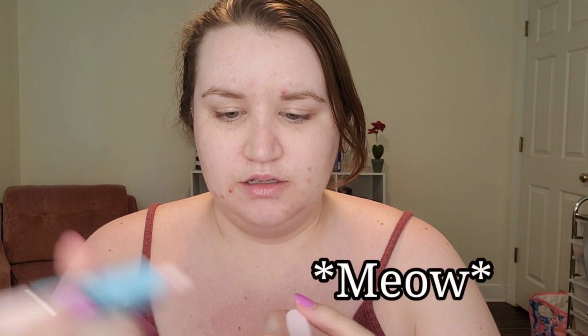I may actually use both because this one is a hydrating primer and this one is a gripping primer. It says it's a dew primer, but it actually does grip as well as add some dew to your look. So I think I'm going to use a combination of the two today because I kind of know how the e.l.f. works. I've been testing that out for a few days now. I'm going to try the hydrating one first.